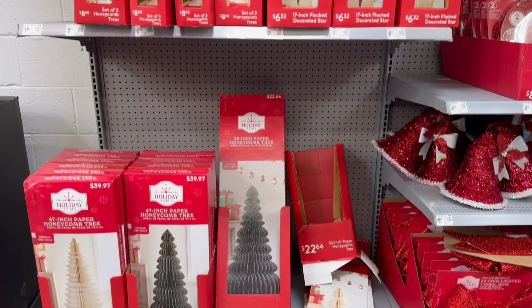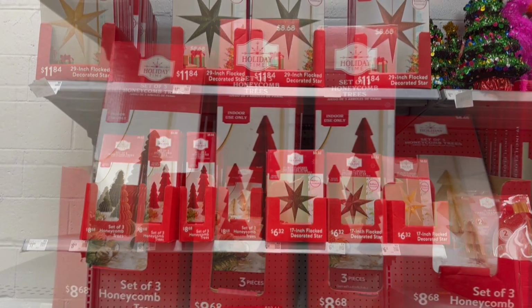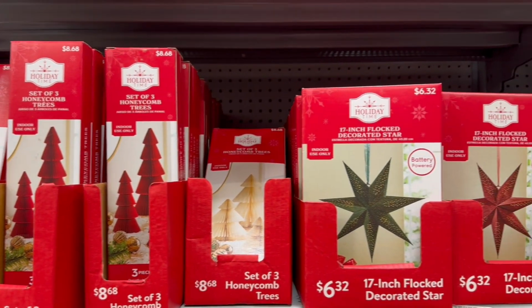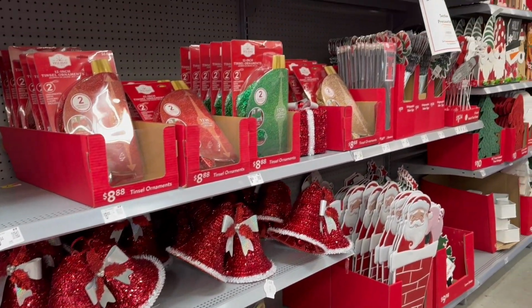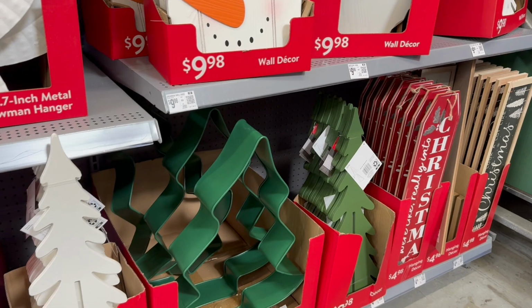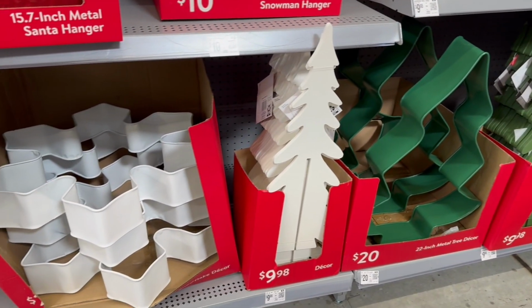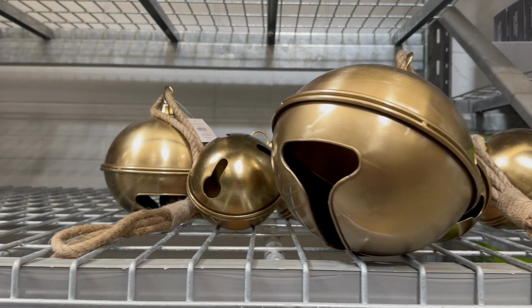There was even more Christmas in the garden section at Walmart. They had these honeycomb tree options in smaller and larger sizes, and some outdoor decorations as well, with more traditional things, some velvet covered shapes. They had cookie cutters in trees, snowflakes, and I think there was a gingerbread too. And then this trio of bells is such a classic touch.